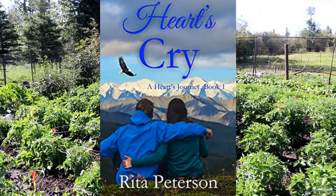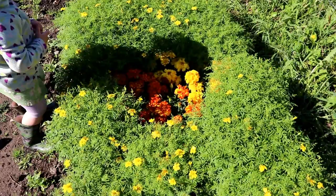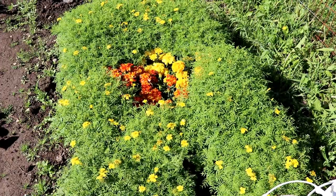So we're gonna start with the marigolds. Look at how much they filled out. You can't even see my bed anymore. It is totally covered. And Meadow, you just love the marigolds. It is doing exactly what I wanted it to do, and everything's starting to bloom, and it looks really, really awesome. And there's so many bees that are coming.